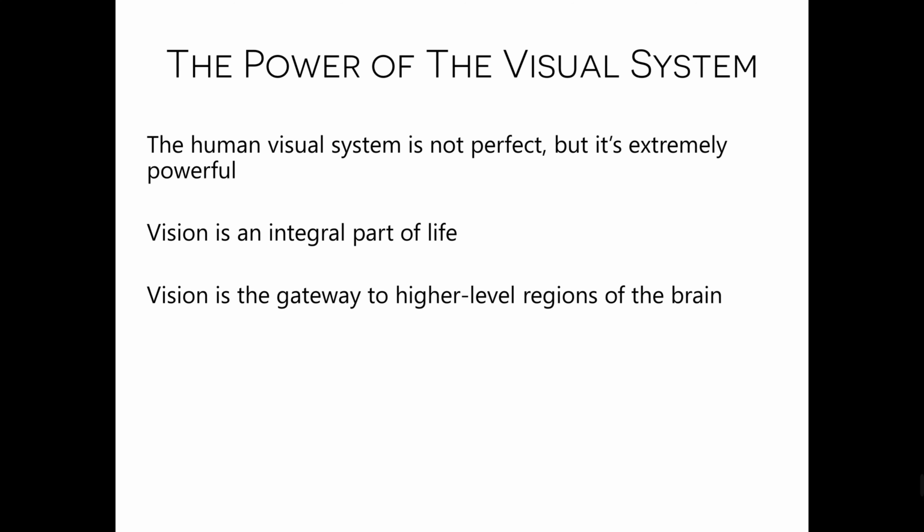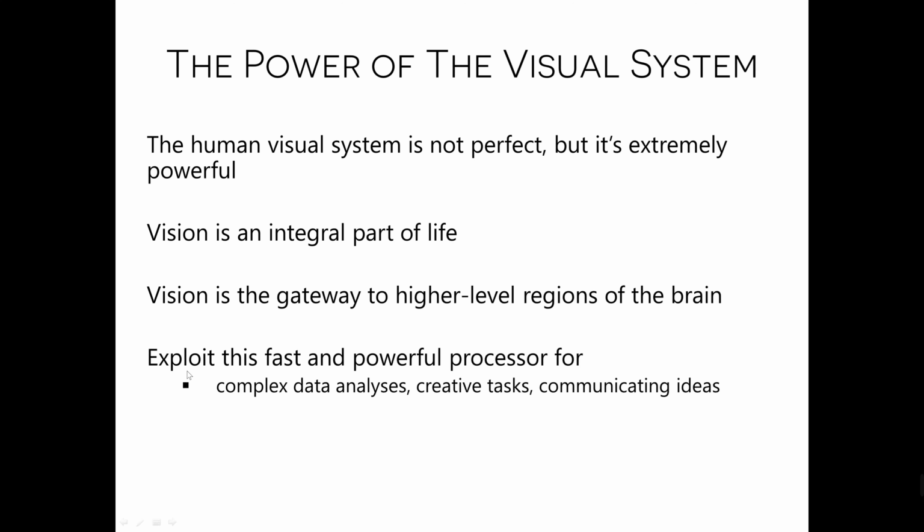Oftentimes there are visual thinkers and audio thinkers. I'm a visual thinker. When I look at something, I can see much more easily what's going on than when I just hear about it, right? So vision is a really good way to reason with things, to learn, to make conclusions, to derive new things and get insight. So basically what you want to do is exploit this fast and powerful processor for complex data analysis, creative tasks, and communicating ideas, right?